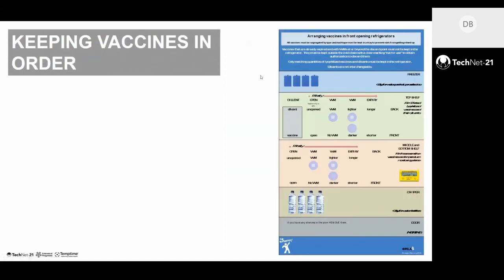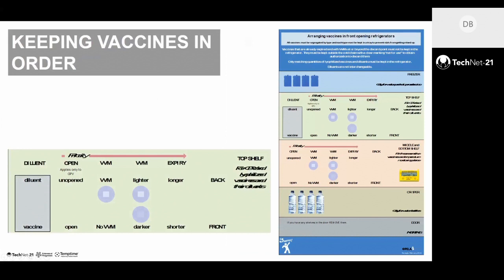One other thing is arranging vaccines, for example, in front-opening refrigerators, with the help of VVM. I'm so sorry for the scrambled letters here, because it's coming from a different application. But anyway, if we look at this bigger one, you put the vaccine in front and the diluent behind it. If there are open vials, you put open vials in front and unopened vials behind. This applies only to OPV.